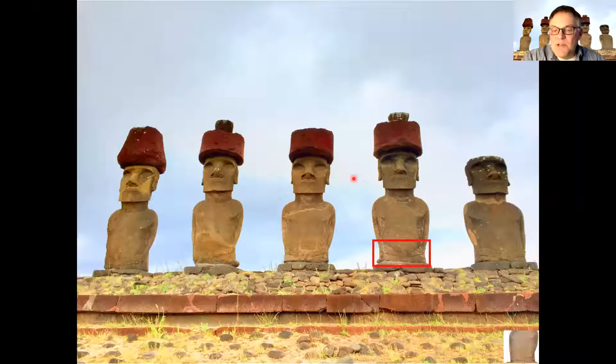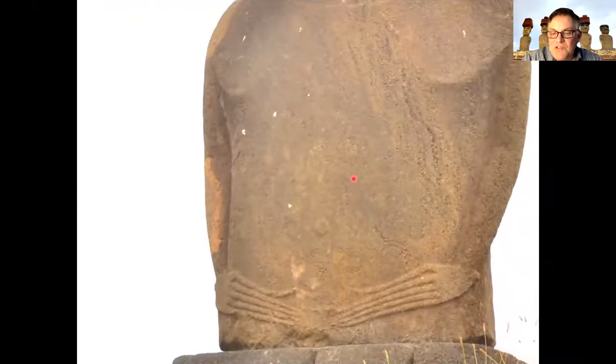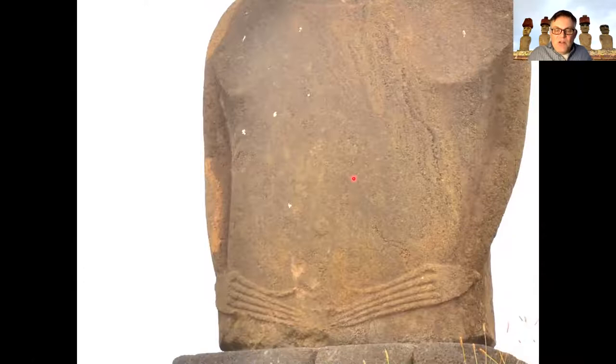A couple other details I want to look at. These statues are at a site called Ahu Nau Nau, which is on the north side of the island. They have really great preservation and have lots of interesting details that I think are worth looking at. These aren't just statues themselves, they have lots of interesting carvings. Down on the bottom of the statues, the arms are down along its side with its hands on its belly, and you can see the delicately carved hands in these particular statues.